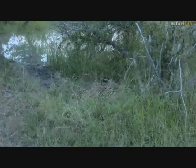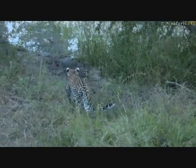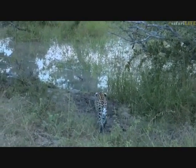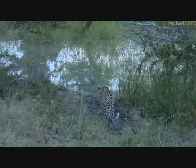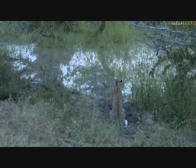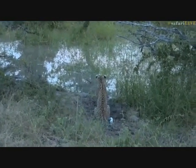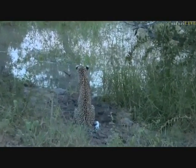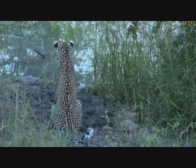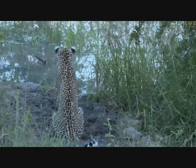You can see how well that camouflage works. She just melts into the grass. See how she approaches so carefully to the little spots where she's got a chance of catching a terrapin unawares. Now she'll sit and watch, just looking for any sign of movement on the edge of the water. Anything within her grasp.